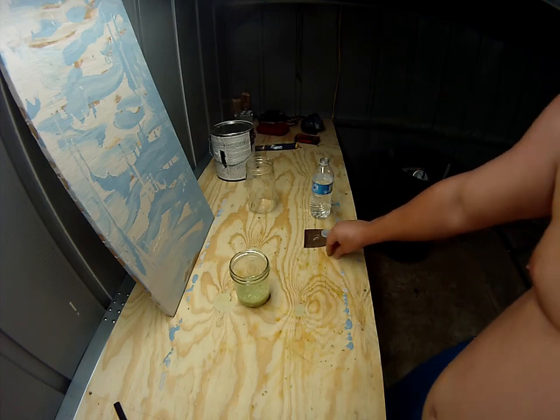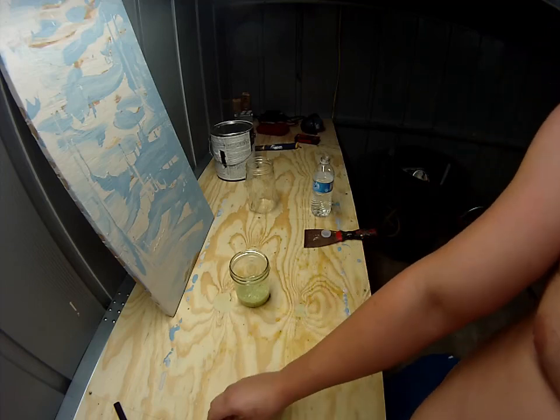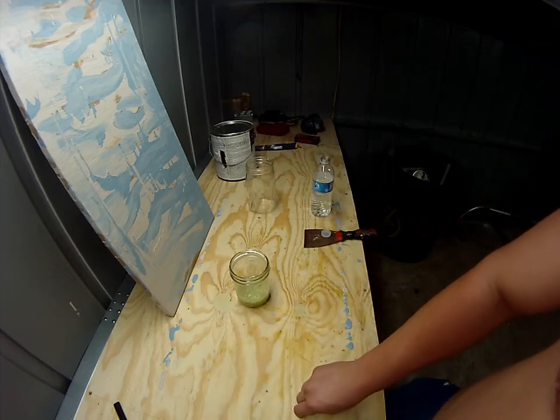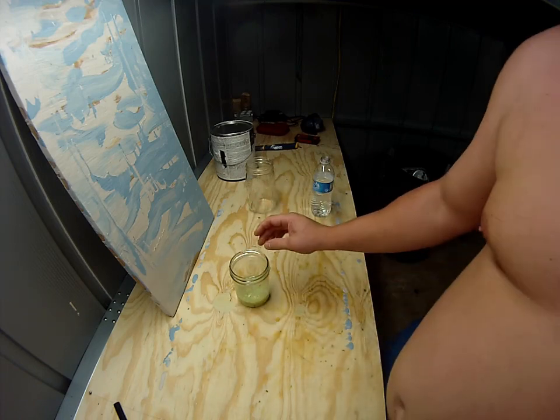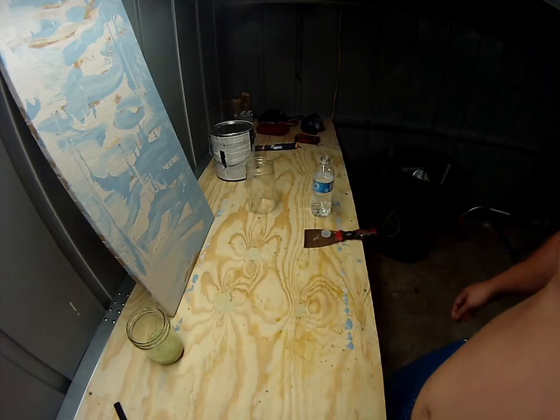Right now it's fall, obviously, but it hasn't started freezing every night, so I think it should be warm enough in here for bacterial fermentation to take place. So we're just going to let this go until it gets a little bit of mold growing on top of it, and we'll take it from there.